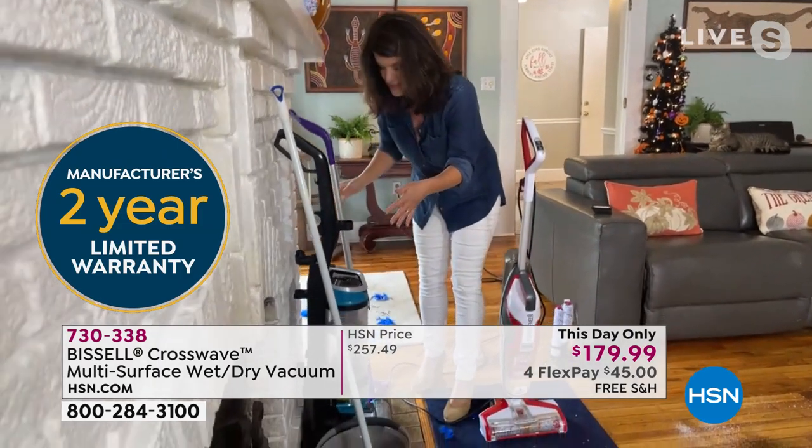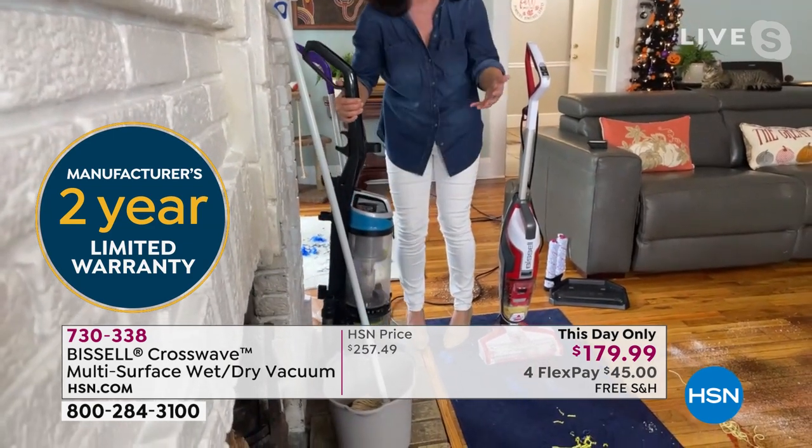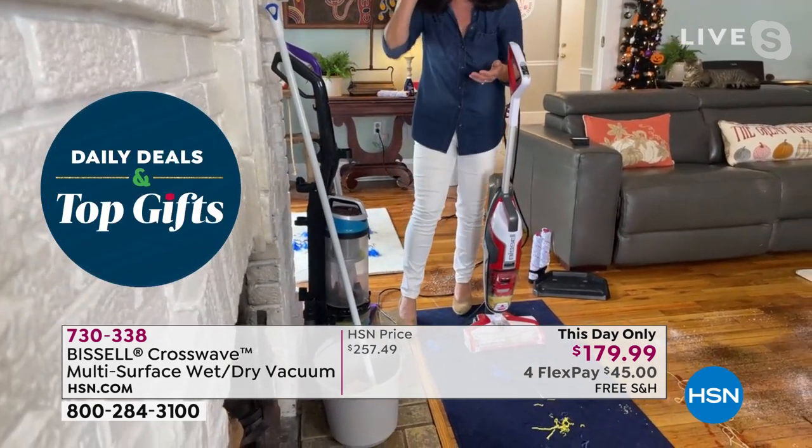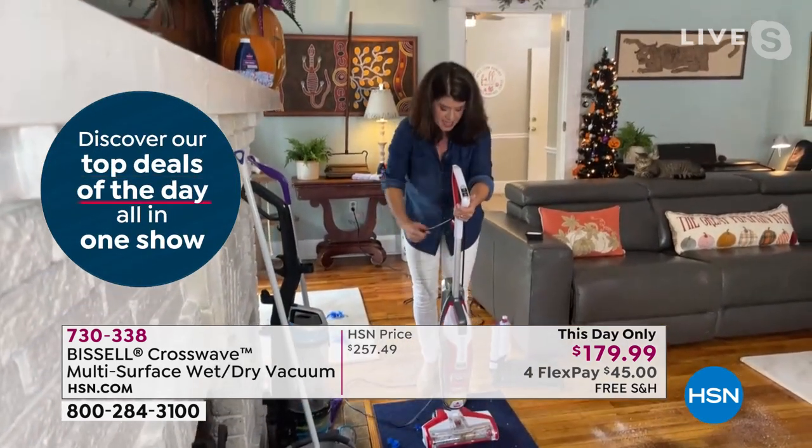But then also you have this right here. Now, Bissell's been around since 1876, okay? This is a fine vacuum, but it doesn't scrub your floors, okay? So that's a heavy, bulky thing. That's 17 pounds. This is 10 pounds.